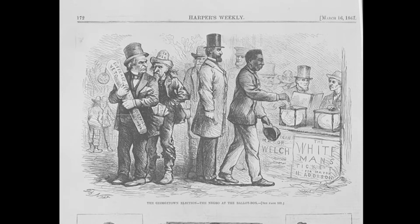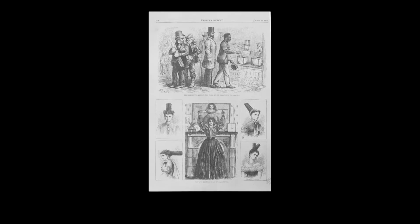Angry faces. There's a sign that just says the white man's ticket, right? We see the sign there, it says the white man's ticket, and underneath it, it says for Mayor H. Addison. What does that say that he's holding? The guy with the top hat, he's holding like a... All right, so the guy in the top hat is holding what looks like a rolled up parchment, and it says suffrage veto. Oh, sorry, suffrage veto, you're right. And then it says District of Columbia. And are we looking at those two together? Yes. As one?